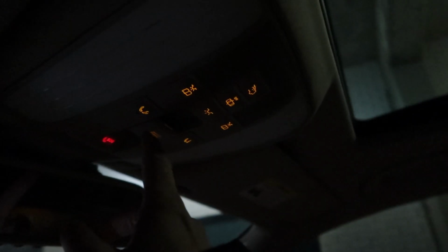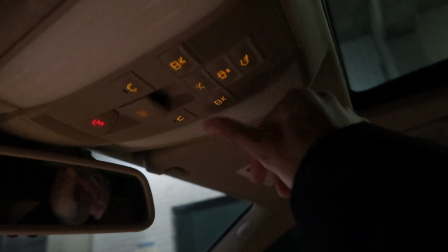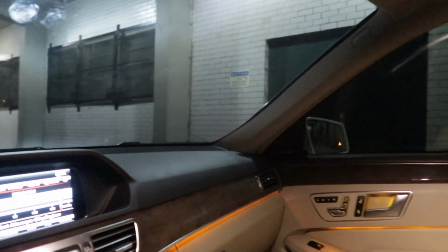But this is the interior. Has ambient lighting, as you guys can see. Has a sunroof as well. Sunroof controls are up here. Lighting controls are here as well. I really like how the lighting is specific to you. If I just want to turn on this one, then this won't light up. If I want to turn on just the passenger, then my space is still kind of dark.